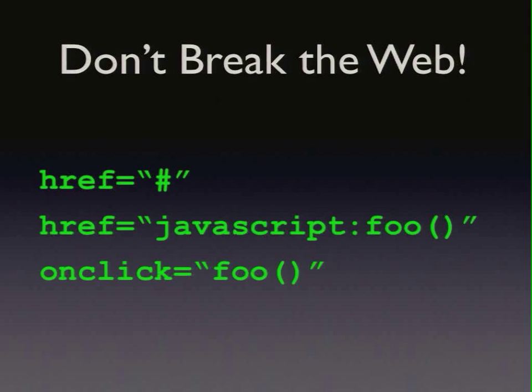What a lot of times people are doing is they're doing href equals pound, and then they're bringing JavaScript in later to add an event handler to navigate somewhere. Or they're doing it right in the pseudo protocol. They're writing href equals JavaScript. But for 10% of the web out there, including Google and Yahoo search engines, the Googlebot doesn't really understand JavaScript that well yet. And so if your navigation is based on JavaScript, the search engines can't navigate that in most cases.